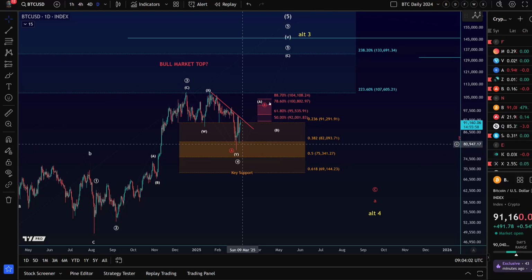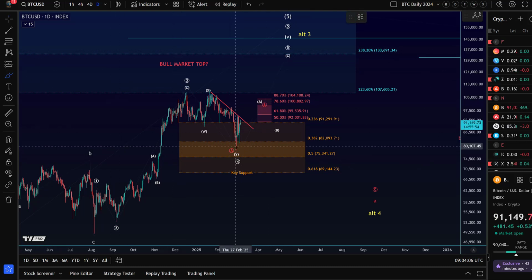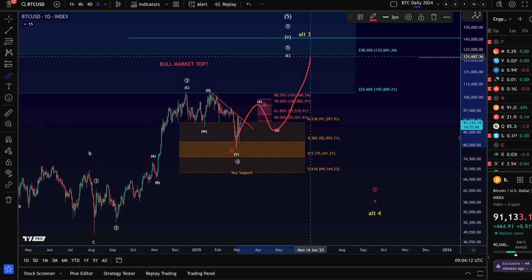So I'm watching for one more high. That's one scenario. In this scenario, the price would ideally break above this trend line, form an A wave, then a B wave pullback, a higher low, and a C wave rally. There are resistances like here, the trend line, then this Fibonacci resistance area.